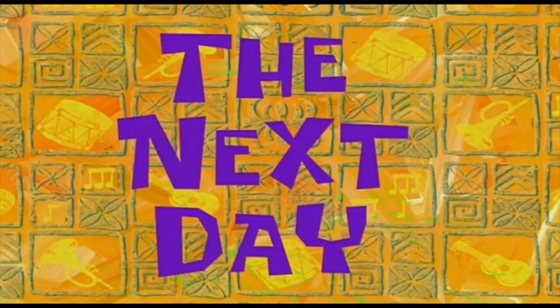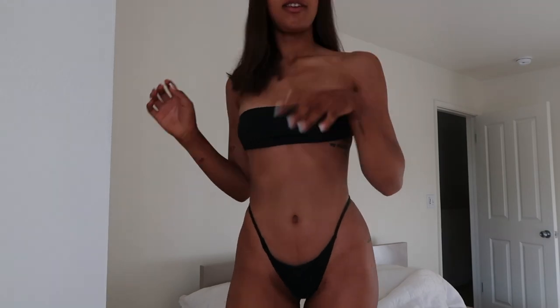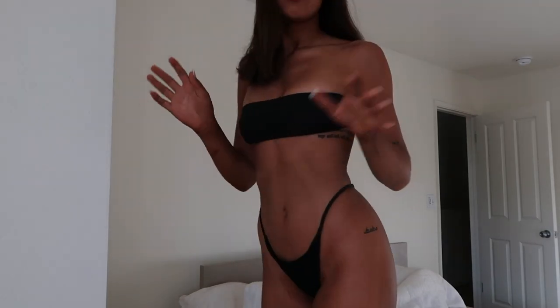The next day. So this is what the tan looks like so far. As you can tell, I know it's a little cloudy and still dark in here, but I am a little darker. There is some patchiness. I hope you guys can see right here, but I heard that all the patchiness that does happen on your skin washes away when you shower. With that being said, I'm going to go shower and then do my hair and all that stuff. And then I will show you guys what it looks like after I've been showered and it's all been washed off. So I will see you after that.